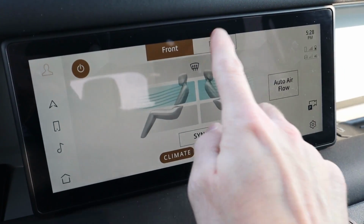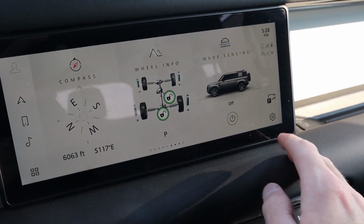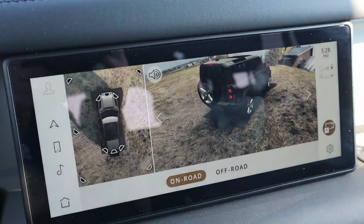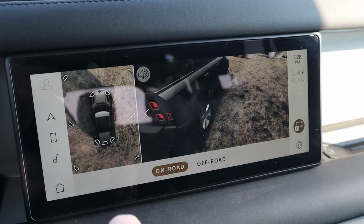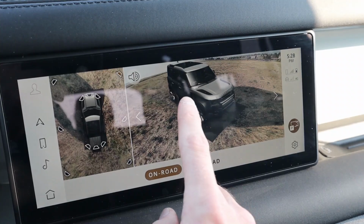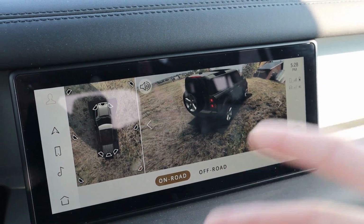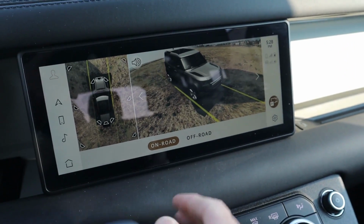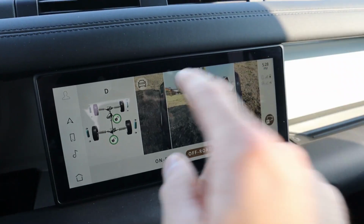Now, you can control your climate for the front and the rear here as well. And then a couple other items to show off. You do have a quick access button for your 360-degree camera, and it's really nice. It gives you that 3D view, and you can cycle through various different angles. Now, you can't actually spin it yourself, but you can kind of swipe through the different angles. So it's pretty similar to other vehicles. Another cool feature is as you put it into drive, if you go into your off-road settings, you can actually see what's going on underneath the vehicle.